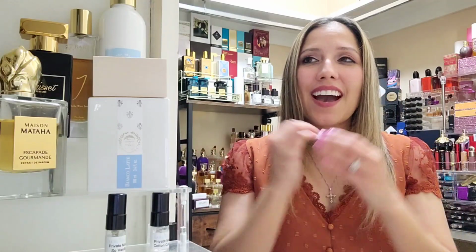For today, we're talking about a fragrance, or two fragrances actually. I really hope that I can keep this to a minimum, but we're talking about vanilla. You cannot keep me away from vanilla and gourmand fragrances for too long. And these samples have been here and I'm like, they're going to evaporate. We need to review them now.